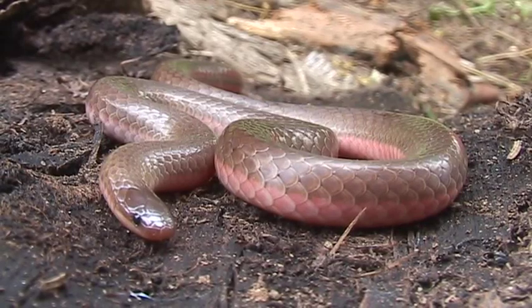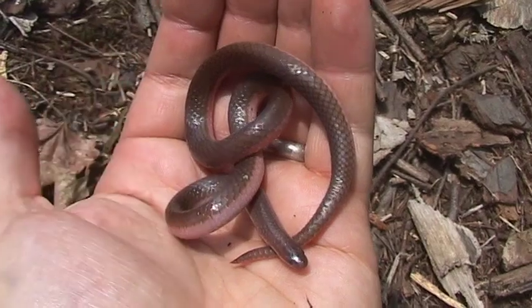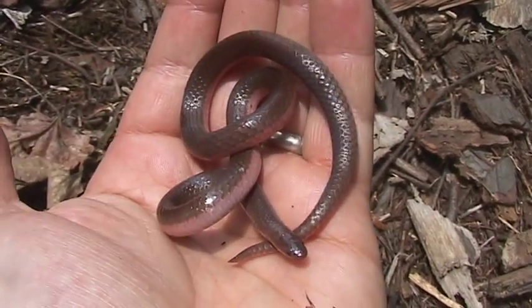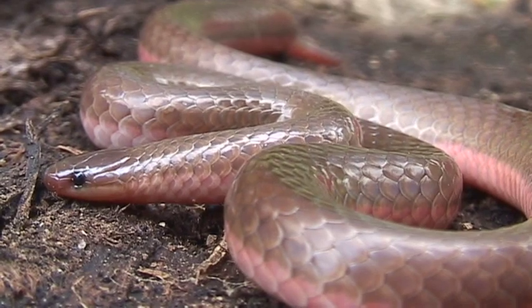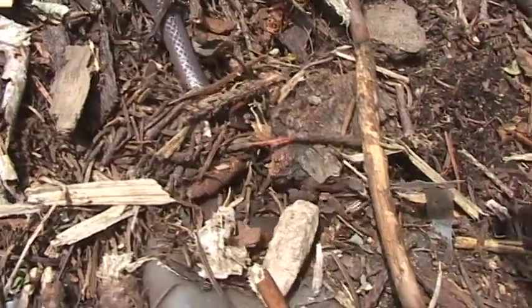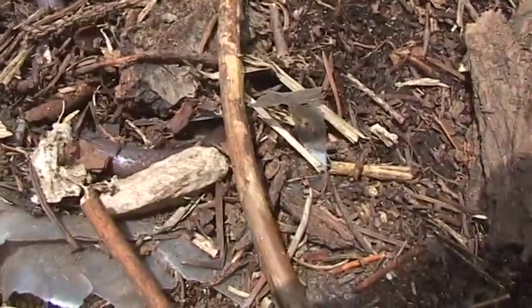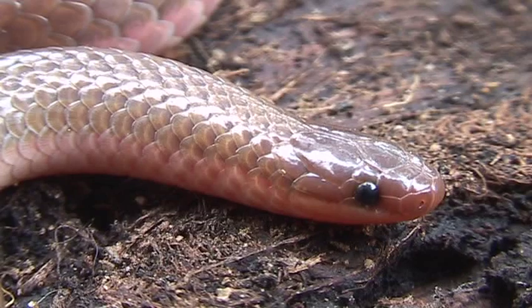My first encounter with a worm snake was one that was accidentally dug up in a garden. It's not rare in Connecticut, but it isn't often seen because of its fossorial habit. It spends most of its time underground. This secretive little snake prefers areas of well-drained soils. There they prey on worms and other small invertebrates. You can see how easily the snake pushes itself through the substrate with its flattened shovel-like head.